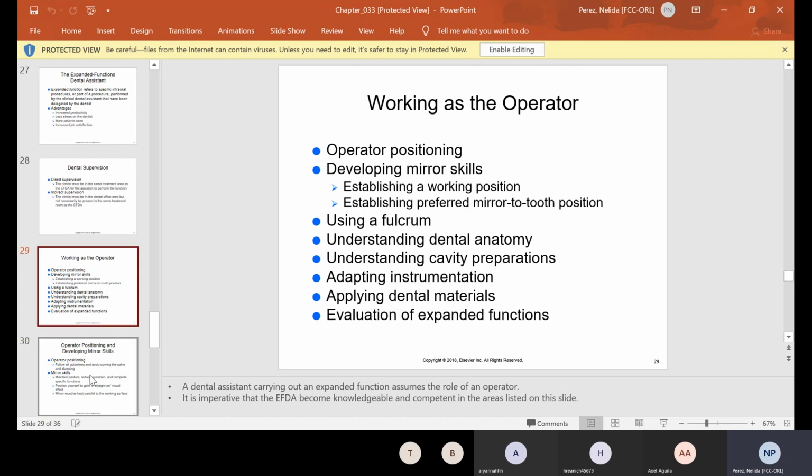Working as the operator positioning, developing mirror skills. That's another thing we're going to be working on. Establishing a working position, establishing a preferred mirror to tooth position, using a fulcrum, understanding dental anatomy, understanding cavity preparations, adapting instrumentation, applying dental materials, and evaluation of expanded function.